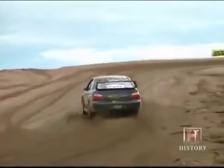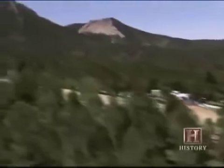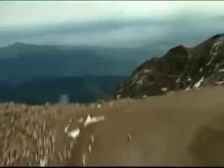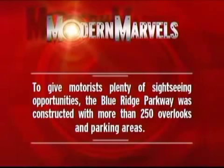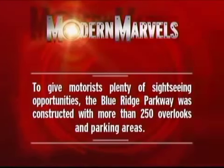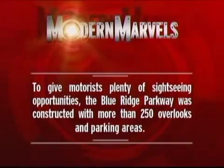But on one mountain road, top speed is everything. It's a testing ground where the winner becomes king of the mountain. To give motorists plenty of sightseeing opportunities, the Blue Ridge Parkway was constructed with more than 250 overlooks and parking areas. Mountain roads will return on Modern Marvels.